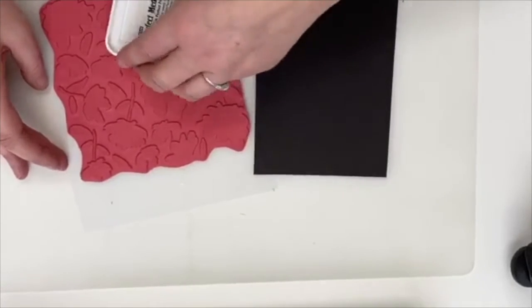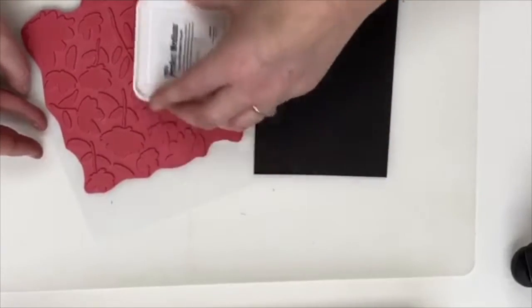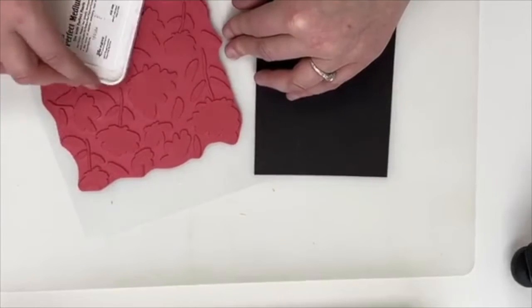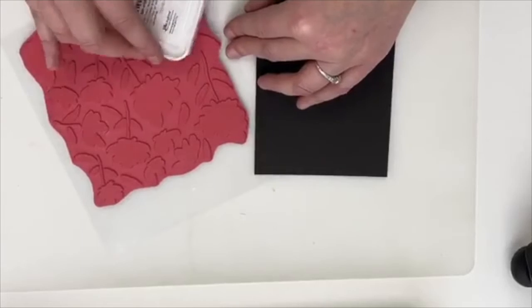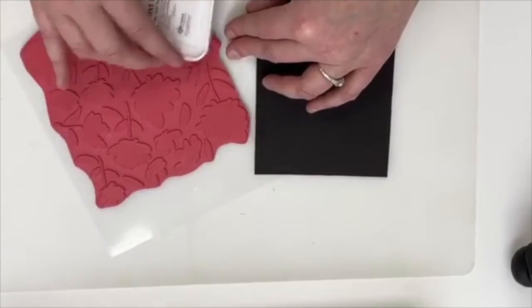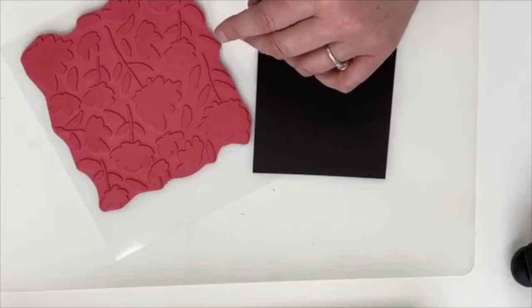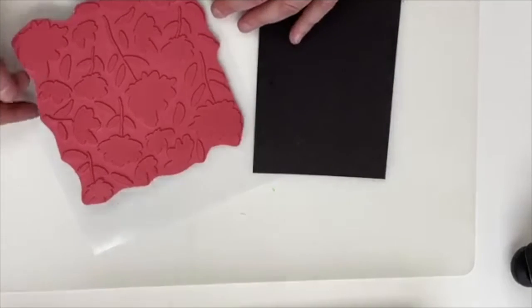And so, I think a lot of the confusion with Perfect Pearls is that people tend to think that they need something to seal them with, that they're going to rub off. But because they have that built-in binder right in them, they adhere to your paper. And I'll show you some setting techniques.